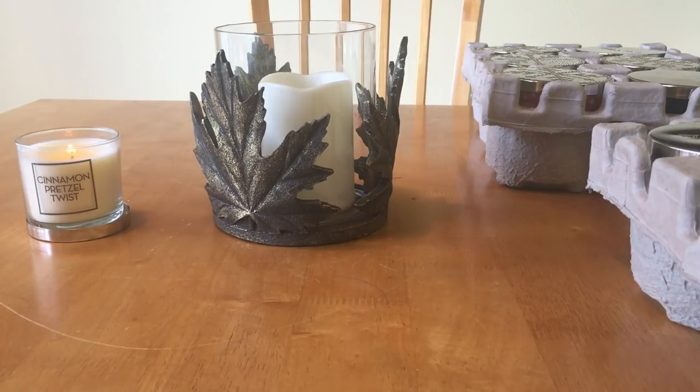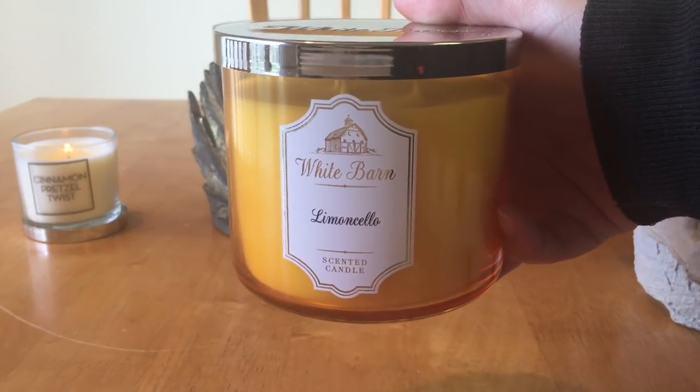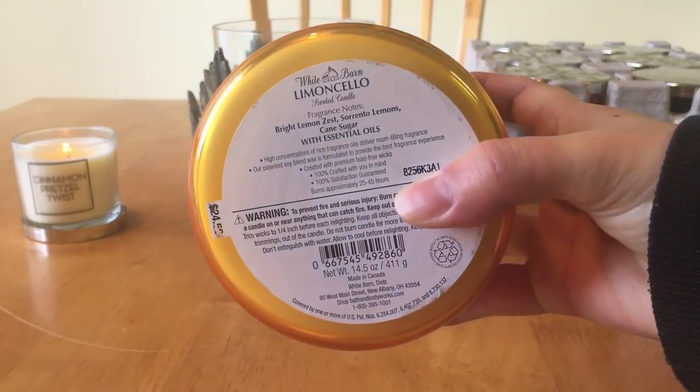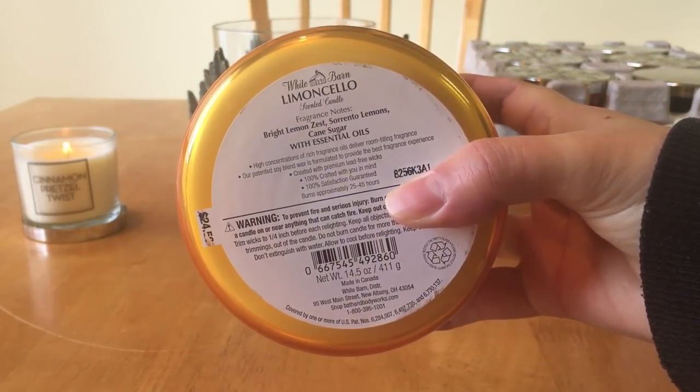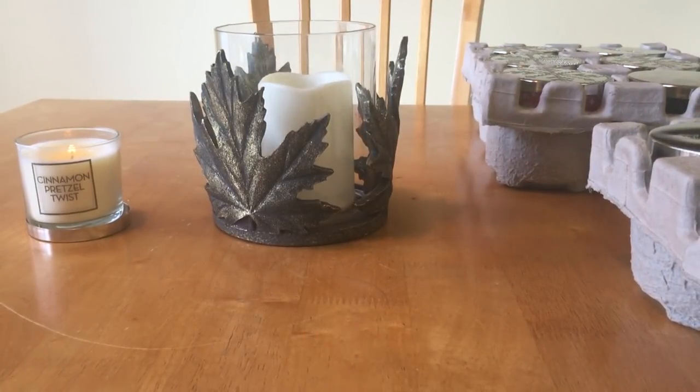Okay. Next candle I got, another one that I've always wanted to try, and that is the limoncello. And this smells so good on cold. Nice tart, but sweet lemon. And I hope it's strong. It smells like it could be very, very strong. Scent description, I love that.